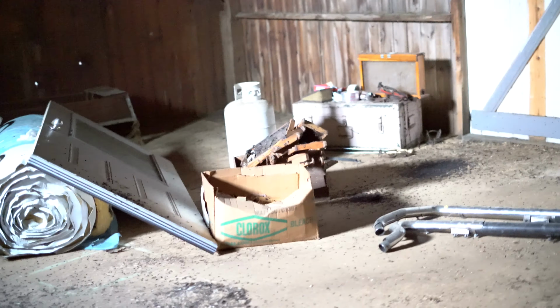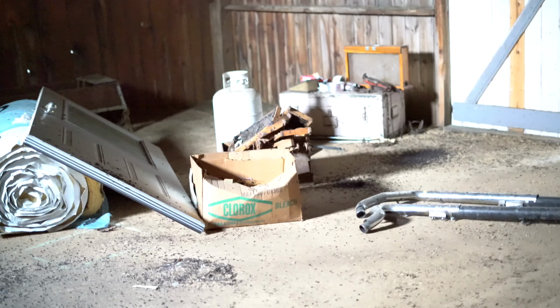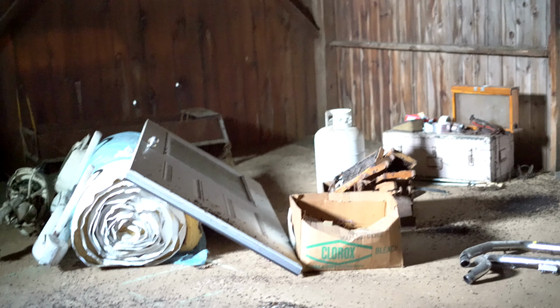Yeah, we have a boat motor, a chest over there. Could be full of gold. We don't know. We've never opened it. We could try to break it open for a video. We could. That would be fun. It looks like the wood thing on top, right here, is something for beekeeping. So we'll check that out in a second.